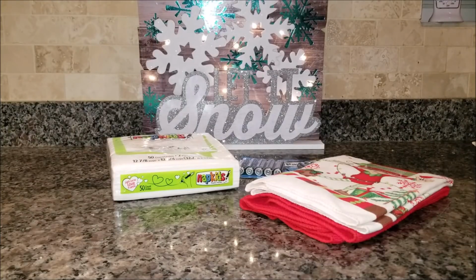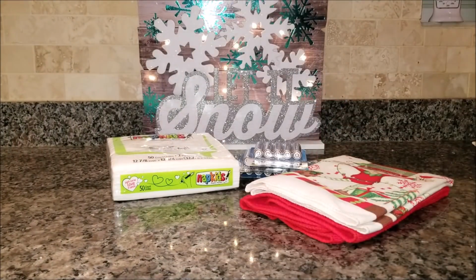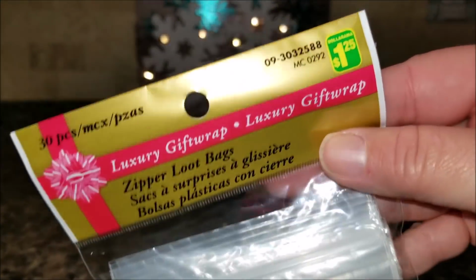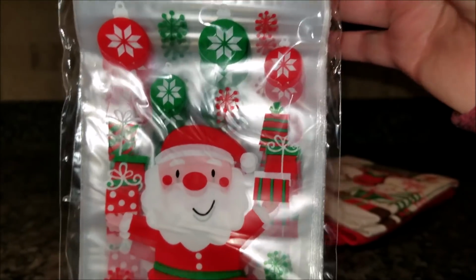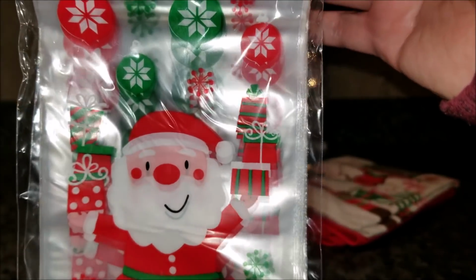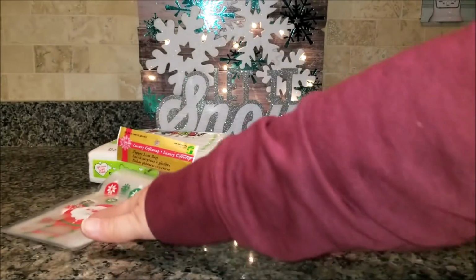We also picked up, here's a couple more batteries. I guess I picked up some more AA, as I mentioned. Christmas, can never have too many. Picked up these little zipper loop bags, and there are 30 pieces for $1.25, and it's with Mr. Santa Claus over there holding presents. And I like to pop these in lunches for certain snacks and just make it a little bit more festive during this time of year. So I picked up those.